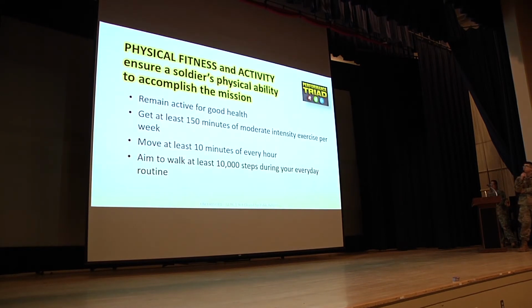Next slide. Physical fitness is important. We all know that. I'm sure that we'll have more than enough opportunity to get swole, like the previous sergeant was saying. Just stay active. You don't want to get stagnant. That could also lead to injury. So just make sure you're moving.